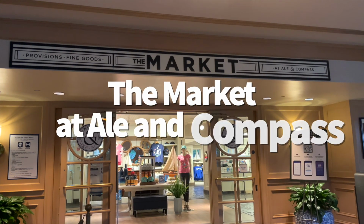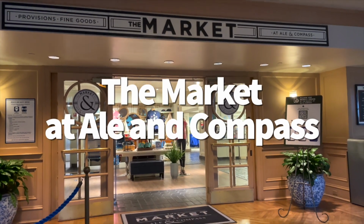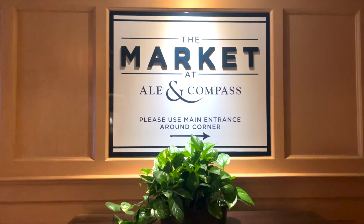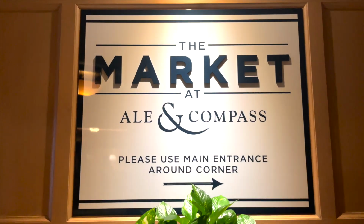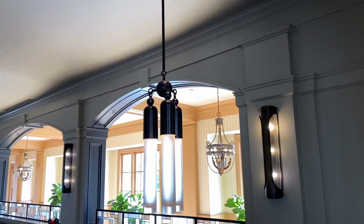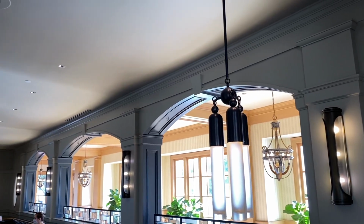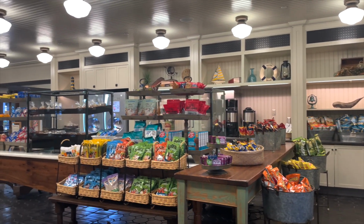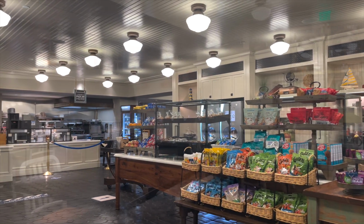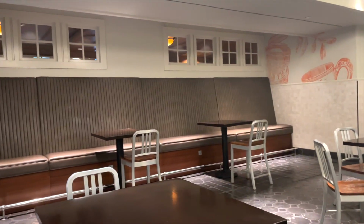Okay, the market at Ale and Compass. Now, this is basically the same thing as the Beach Club Marketplace, except move it over to Yacht Club. Simplicity is key. It's part of a triage of Ale and Compass dining. You'll also find an Ale and Compass restaurant and the Ale and Compass lounge. But the market portion of this dining threesome focuses mostly on coffee, sandwiches, and grab and go. They've also got a selection of desserts too, but honestly, you've got so many other dessert options nearby that are 10 times better.